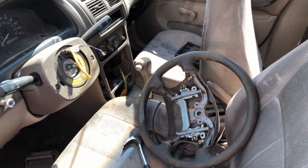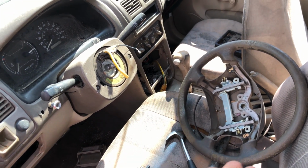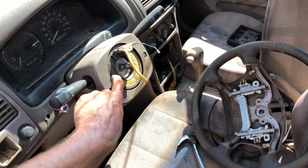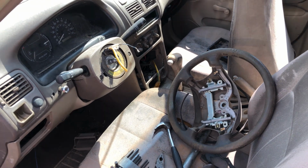So, by the grace of God, I was lucky enough to have brought a 3/4 socket. Otherwise, I would not have gotten this off. So, Toyota, that's a no-no. I don't know why in the world you would do that. I guess for anti-theft measures, but Jesus, guys, come on.